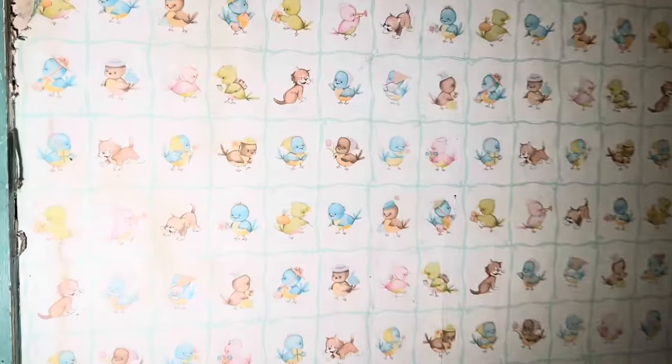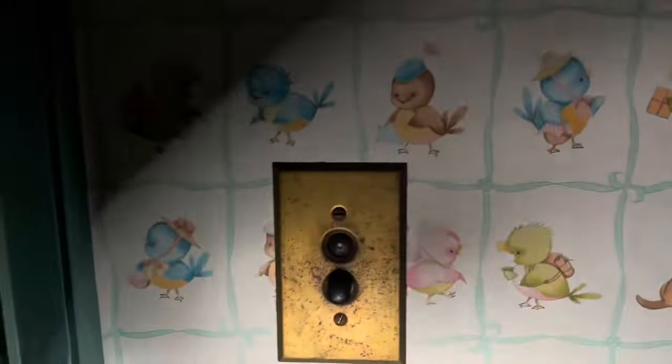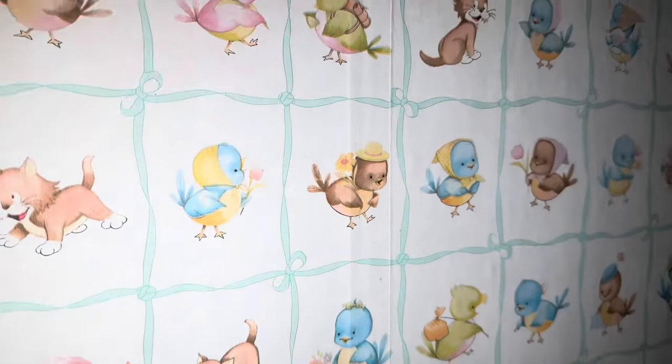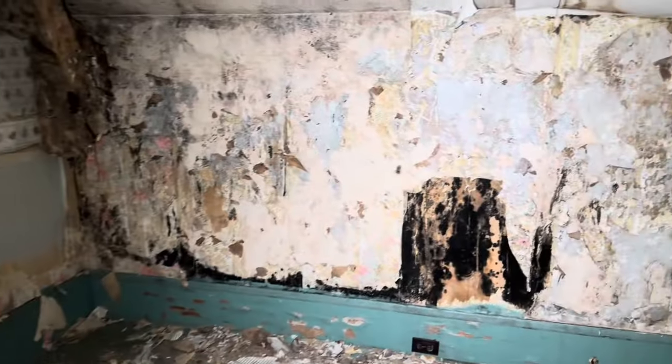Got kind of like stucco on this wall. Didn't even notice that. Yeah, so did we look at this room here? Can't remember. Think so. Cool. Well, maybe we didn't look at this room. I don't know. Pretty cool old wallpaper. It's definitely a kid's room. Oh, that's cool. Look at the light switch. These are from like the 1920s, these light switches. Really cool. Decayed over there. Look at that black mold starting.